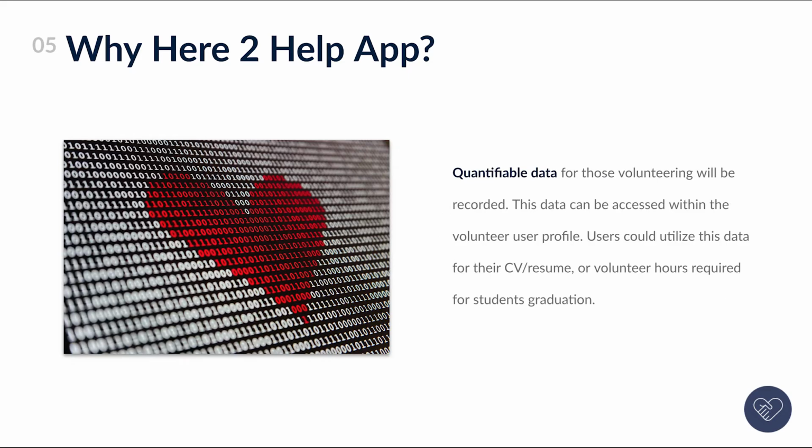A unique part of our service is going to be the quantifiable data that we'll have for those volunteering. This will be recorded and can be accessed within the volunteer user profile. Users would be able to utilize this data for their resume or CV or volunteer hours required for student graduation or other kind of community certification processes.